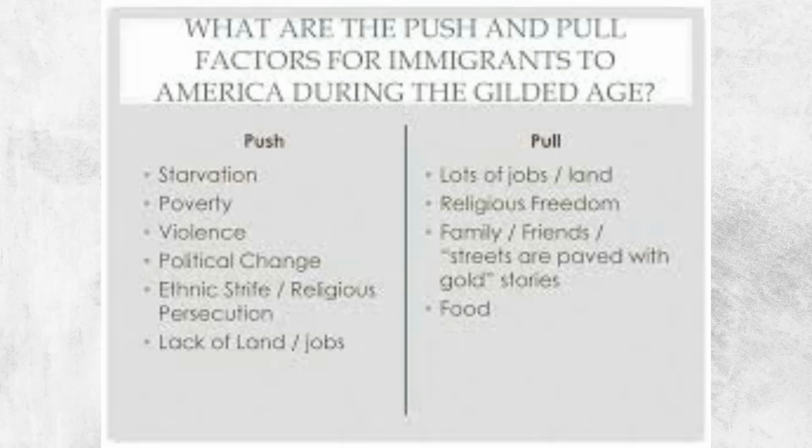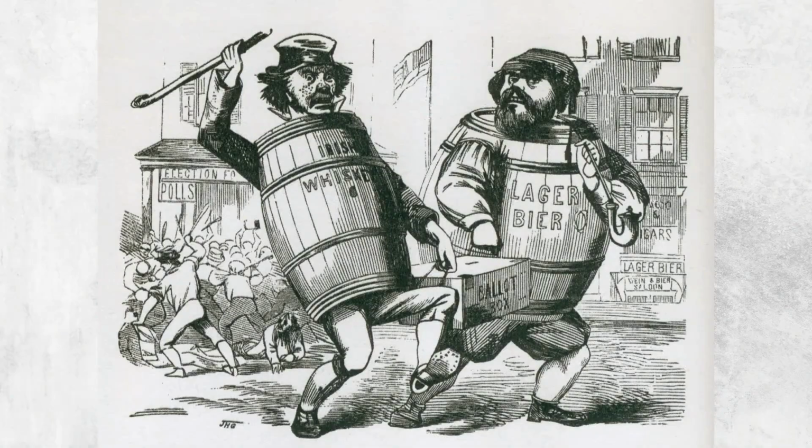Many Germans also came to the United States, fleeing failed revolutions in Germany. Famine and revolution are examples of push factors. Some Americans worried about the growing immigrant population. Nativists were people who wanted to preserve the country for white, American-born Protestants. They formed a new political party, the Know Nothing Party, which was anti-Catholic and anti-immigrant.